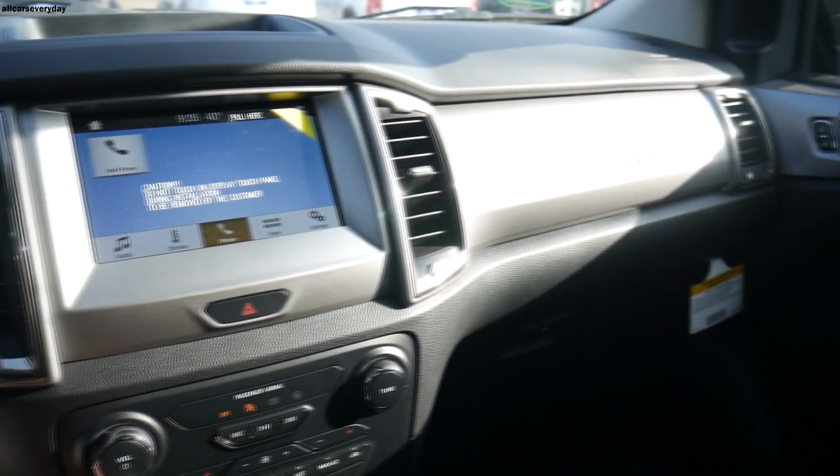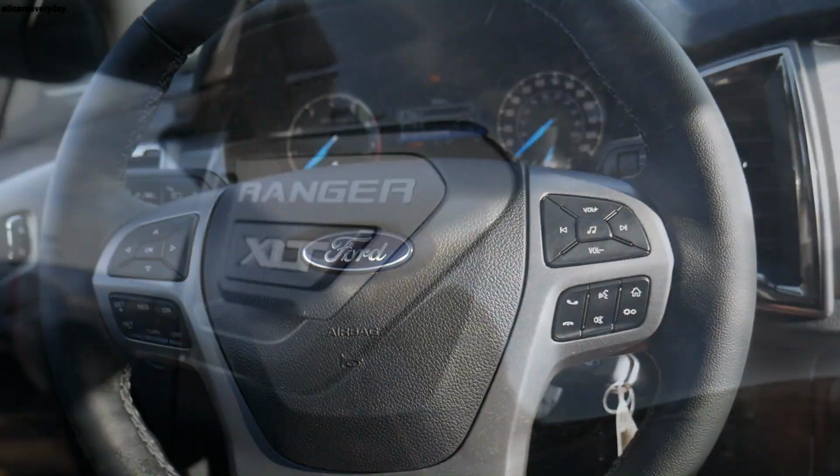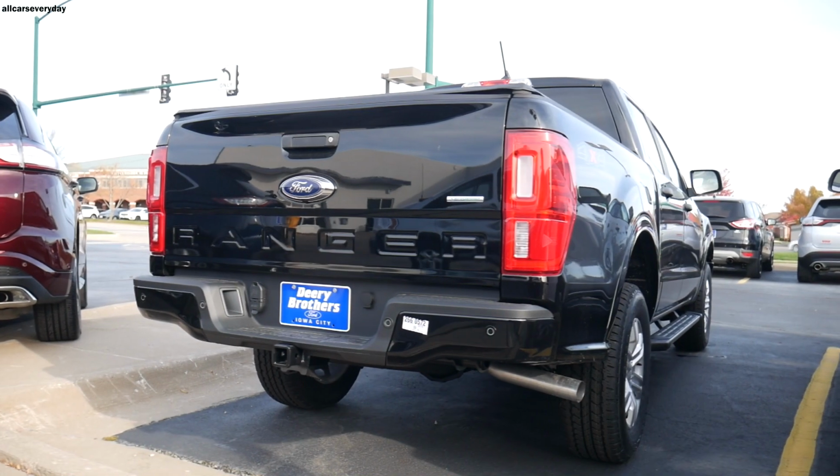Another classic Ford feature is present on the Ranger called Ford My Key. This allows parents to control how fast the truck can travel, how loud the music can be, and requires seatbelt usage to set the vehicle in motion. It's especially helpful for controlling new teenage drivers.